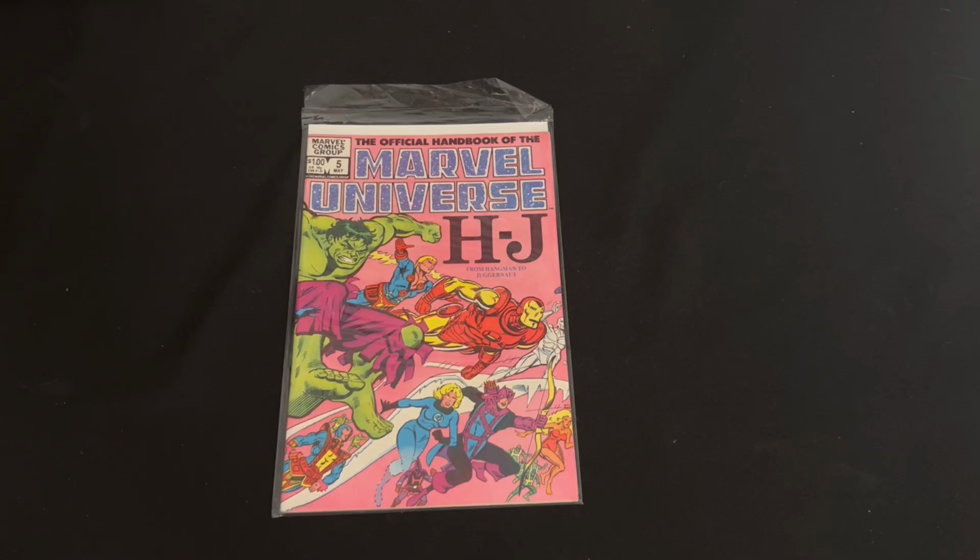Before I get to the main part of the haul for today, I want to show you first three single issues that I picked up on a separate occasion. These are books that I picked up just while traveling for other reasons, and I was able to find a local comic shop and hunt through their back issue bins.